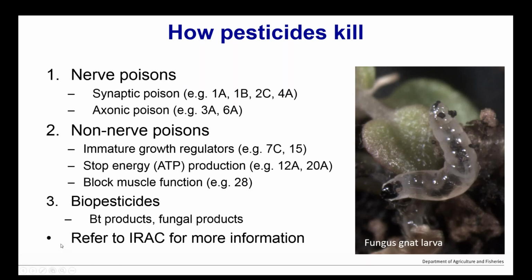There is quite a lot of information available on the mode of action of different pesticides, and each pesticide, when it's being developed, there is generally research to work out what mode of action group it falls into, because that is important in terms of insecticide resistance. And there is a lot of information at the Insecticide Resistance Action Committee website. So if you do a web search for IRAC and pesticide resistance, you'll find a lot of information.